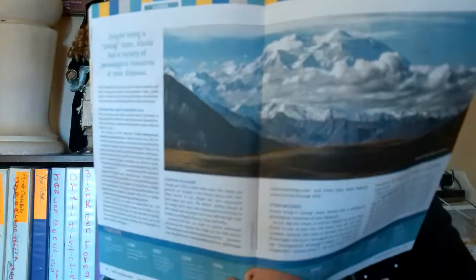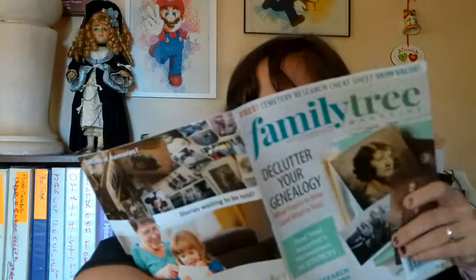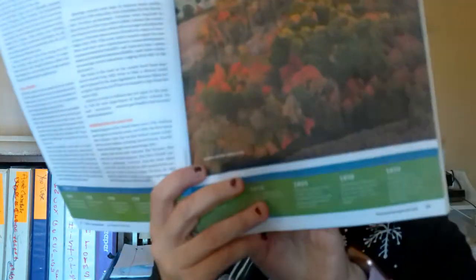I mentioned this briefly yesterday, and I'm running low on battery, so I've got to be careful. They do this. Every month they do a different state, or two. This month it's Alaska again. Look at that picture. Holy crikey. And Indiana. So depending on the state, I'll pull the research guide and keep it. There's Indiana in the fall. Am I showing it to you? Yep.